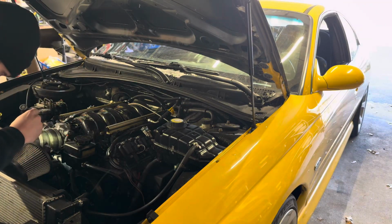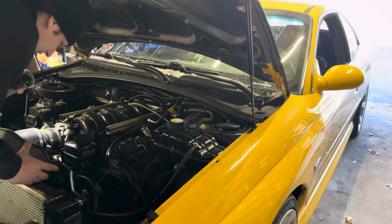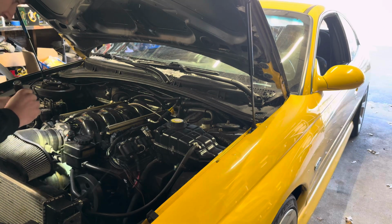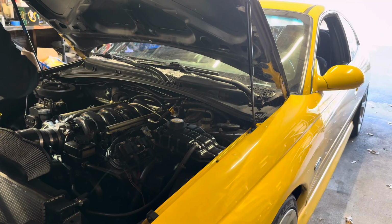I mean, TPS and IAC look okay. They look fine. The MAF plug looks fine, but the intake boot is a little loose. So I don't know if it was just moving just the right amount and it pissed it off. So I got to snug that back up.